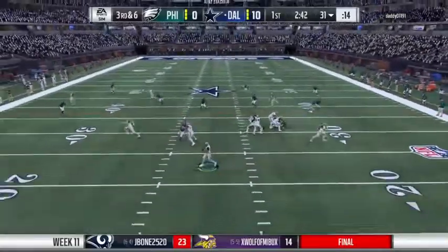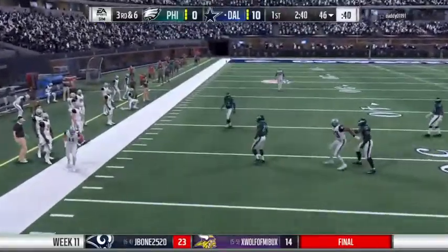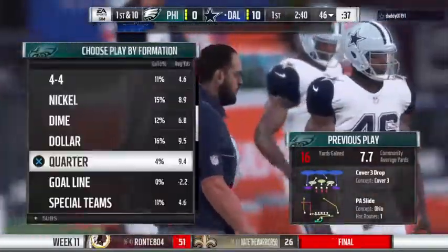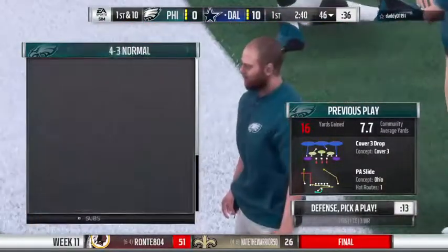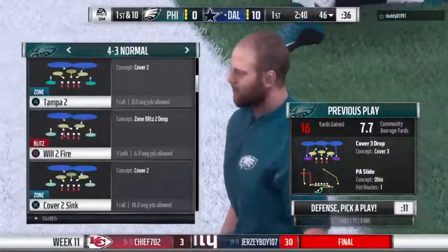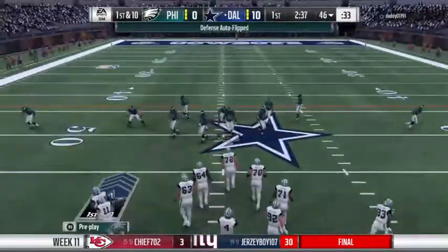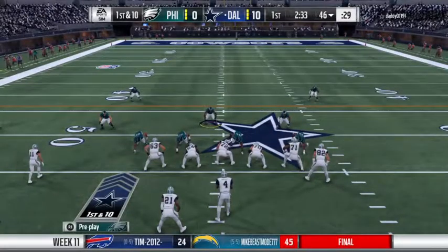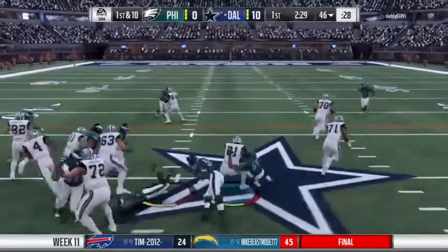Off the play fake, Prescott. And he'll be out of bounds up past the 45. That one good for 16, and the drive will continue. And a good quarterback facing zone coverage, if he has just a little bit of time to survey the scene, that's what's going to happen. No doubt about it. If there's no pressure, he's going to continue to pick them apart because he'll have all that time to find someone open downfield. He can only cover for so long.